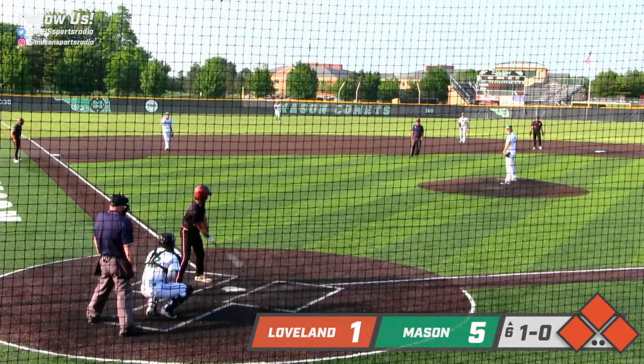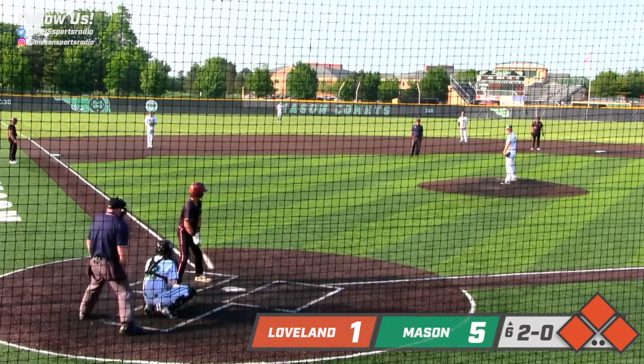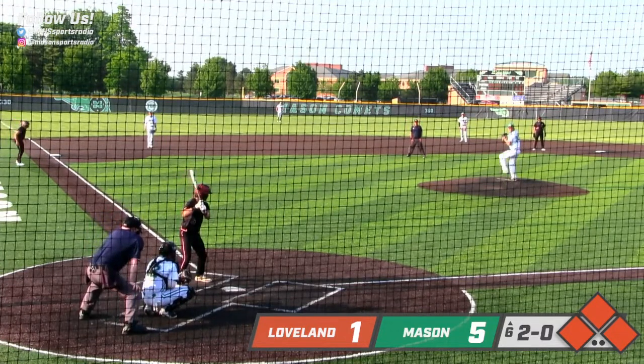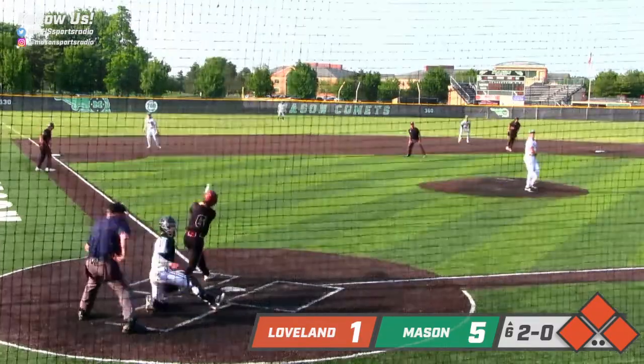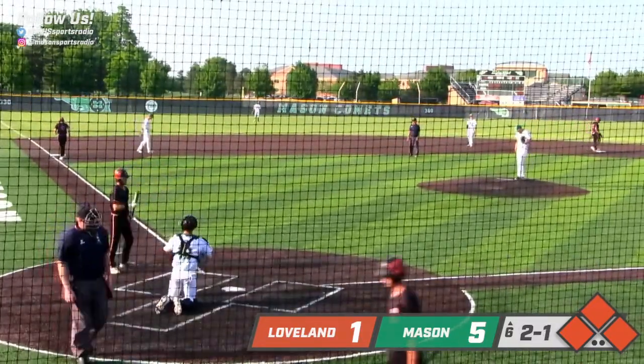So rescue throw there by Stroud and an overthrow. That'd bring a run in. Yeah, maybe want to focus a little bit on taking that strike into the zone. That one fouled off by Mickey. Scared a couple people in the crowd there, I saw.